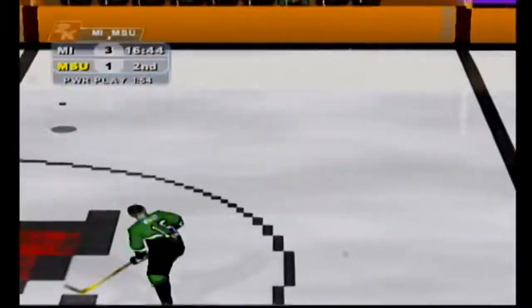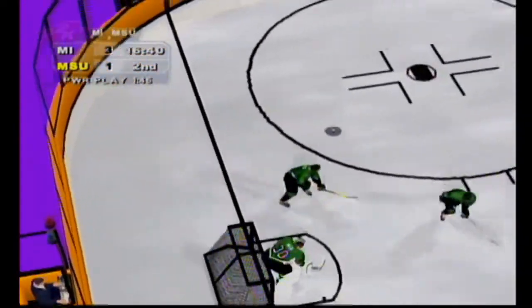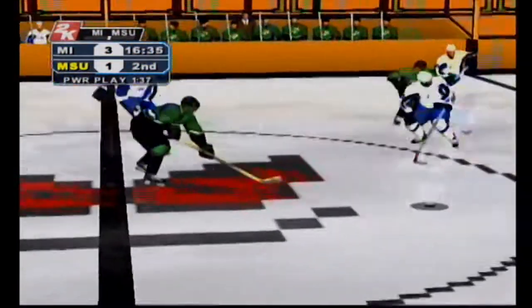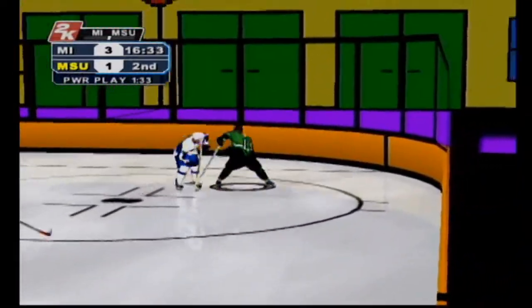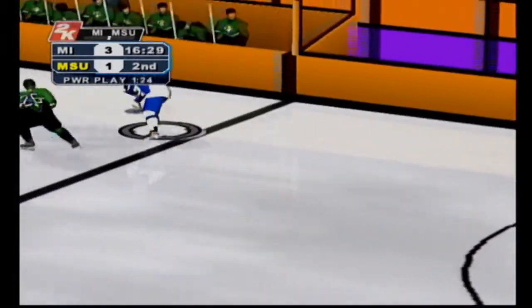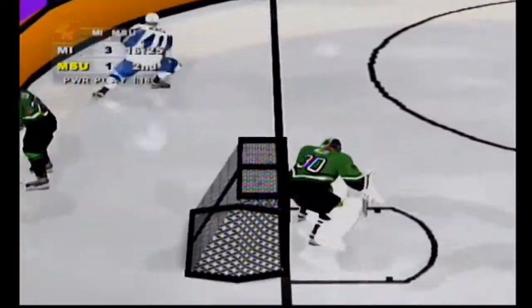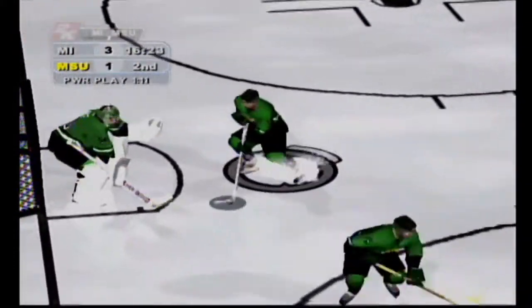Jillson pokes it away nicely, and now they clear it out, trying to kill the penalty. The puck to the left wing. Calder sends the puck, but there's no one there. Over to Carter. From Calder, he's got it down low. He's covered. Feeds it out of the corner. Ortmeyer carries the puck into the corner.